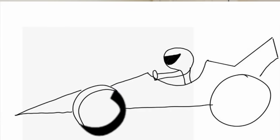What do you think this letter looks like? You're right! It looks just like a race car. What? You don't see it? Here, let me help you. This makes the R sound like race car, r.